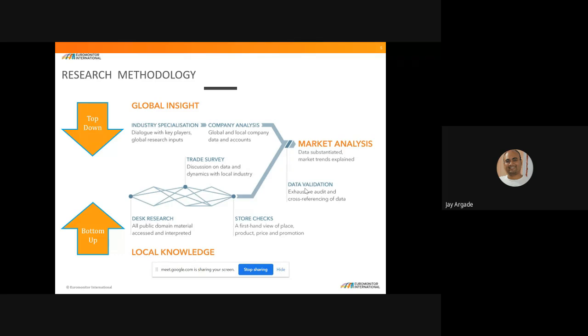At the same time, we are doing store checks, physical checks for some products and services, and we actually see what is exactly selling in the market. So we are collecting a set of data from there. Then we have a standard format of trade surveys which we keep conducting throughout the year, and we ask the same questions in different geographies, so that whatever results we get, we can compare with each other. So that's how we collect the data from the bottom. Then we do desk research with that data, and we come to a set of data from the bottom as well.